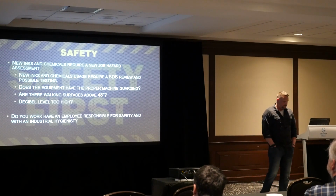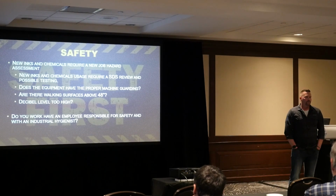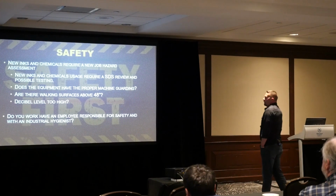Some other things to think about is, does the equipment have proper machine guarding? Out of the last 3 pieces of equipment we bought, 2 were from large reputable companies. We didn't have to worry about that so much. But one of them was an old used banding machine that hadn't been used in years. And the machine guarding is not right on it. We have to modify it. So it's something else you want to consider.